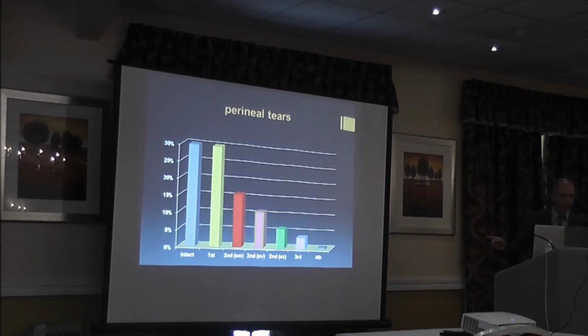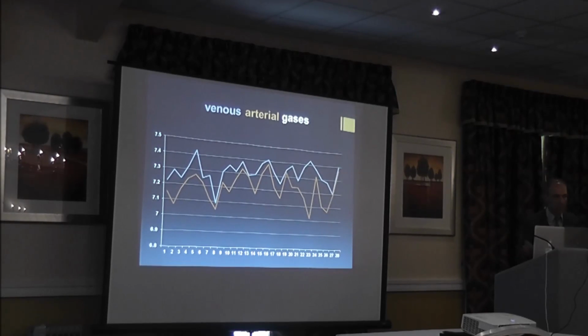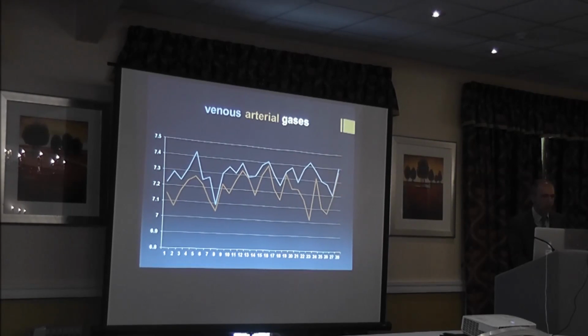So these are the rates of tears at the moment, and as we said, about 2/3 you achieve intact or first degree, and this is in premenopausal women. And I said, okay, let me take 20 consecutive babies that I delivered, and let me see if there is any discrepancy between venous and arterial gases, and there is hardly any discrepancy. None of my babies had a pH of less than 7.03. None of them needed any extra care, and there is no extra bruising or anything like that.